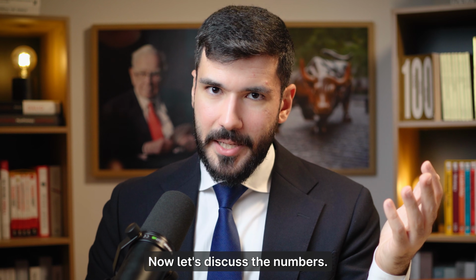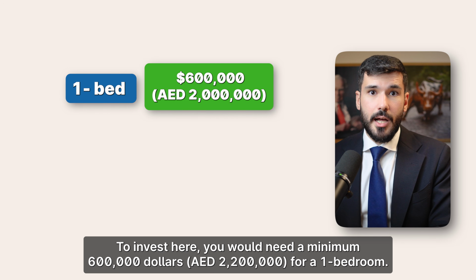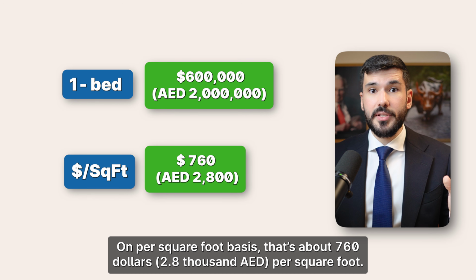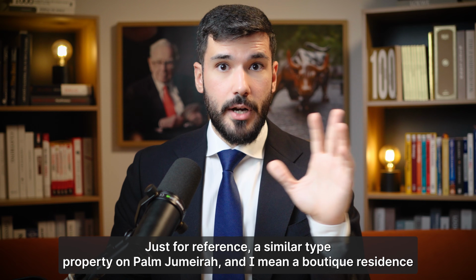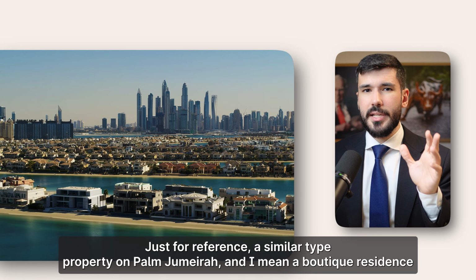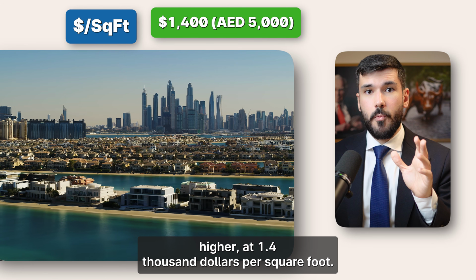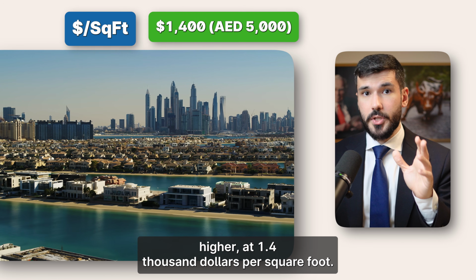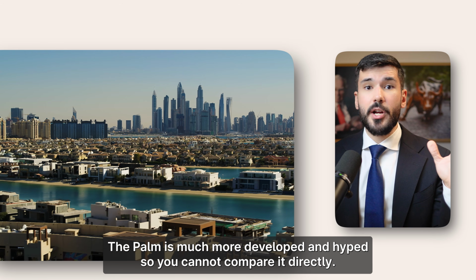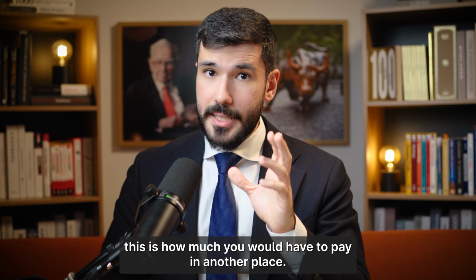Now let's discuss the numbers. To invest here, you would need a minimum of $600,000 for a 1-bedroom. On a per square foot basis, that's about $760 per square foot. Just for reference, a similar type property on Palm Jumeirah, and I mean a boutique residence with a private beach, is priced 80% higher at $1.4 thousand per square foot. The Palm is much more developed and hyped, so you cannot compare it directly. But if you want to get an apartment with a private beach, this is how much you would have to pay in another place.